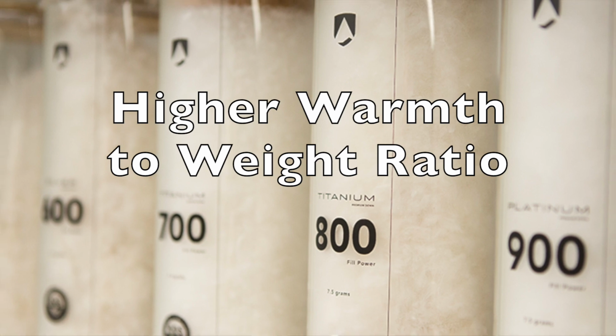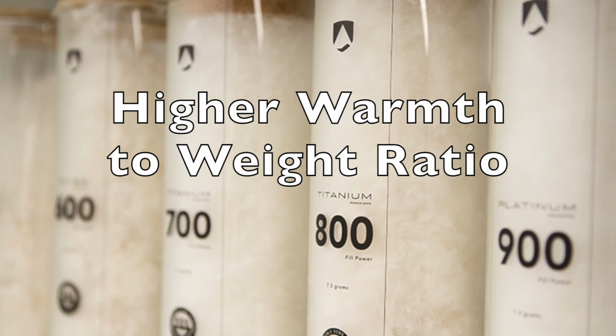The number one pro about down is it tends to have a higher warmth to weight ratio, which, going back to what I was talking about with fill, if you have a 900 fill down jacket, it's going to be pretty warm and pretty light versus something like a 700 fill or a synthetic jacket.